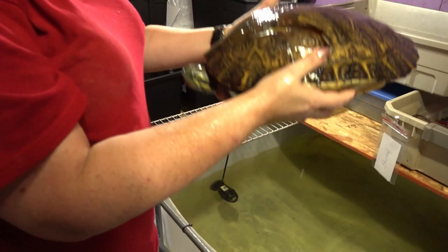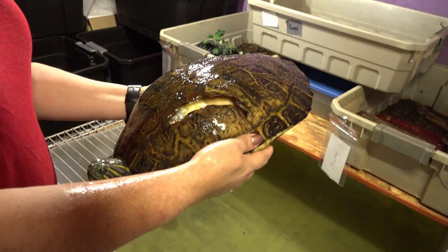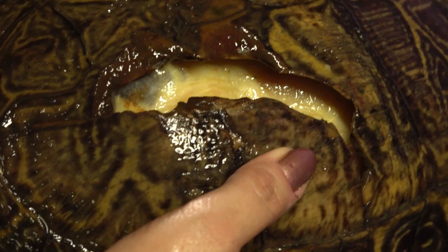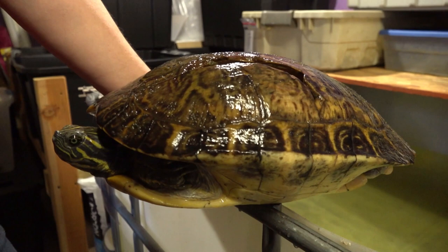All right, this is Cavern. Cavern is a river cooter. So, as the name suggests, they are native to rivers. They're fast-moving current swimmers. We think she was probably hit by a boat propeller. This area is her lung that you're seeing there in that cavern. And it's completely healed. She is doing great. Cooters are actually one of my favorite species of turtle just because they're generally very docile. They're easy to handle. These guys are just very chill, easy to work with in most cases.